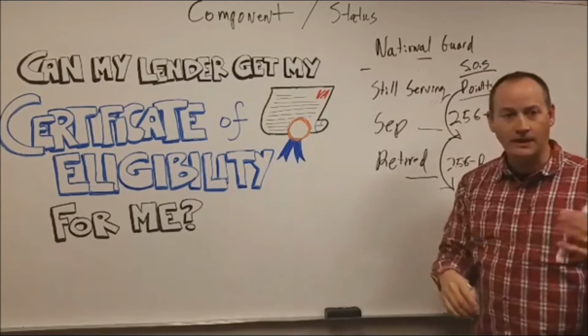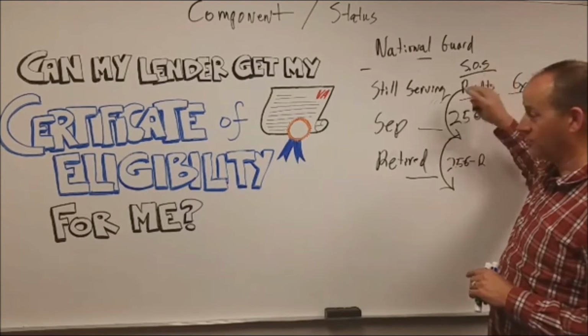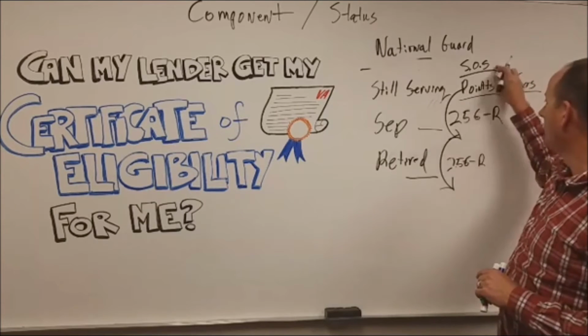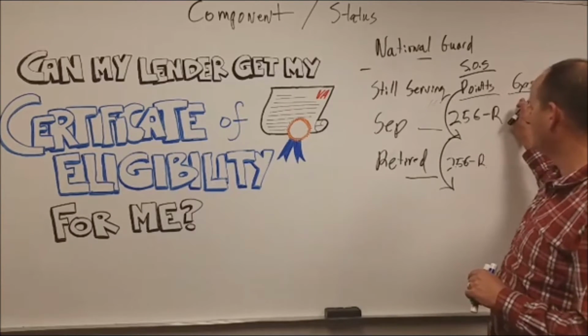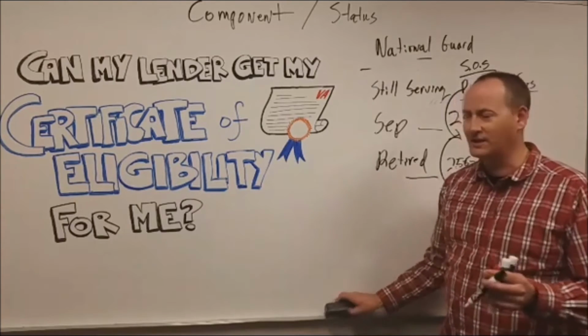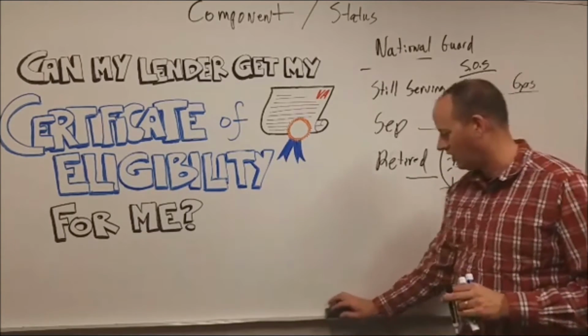Still serving, again, we're going to look for the points or the statement of service signed by your commander or their designated representative, plus the point statement that shows 6 years. Now the National Guard's a little bit different. They don't have that Form 256-R.